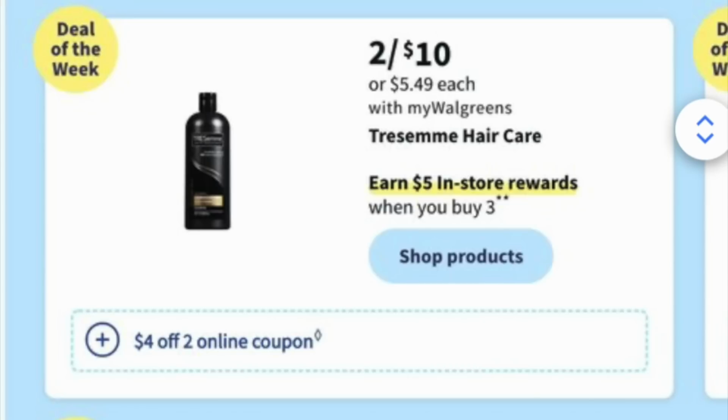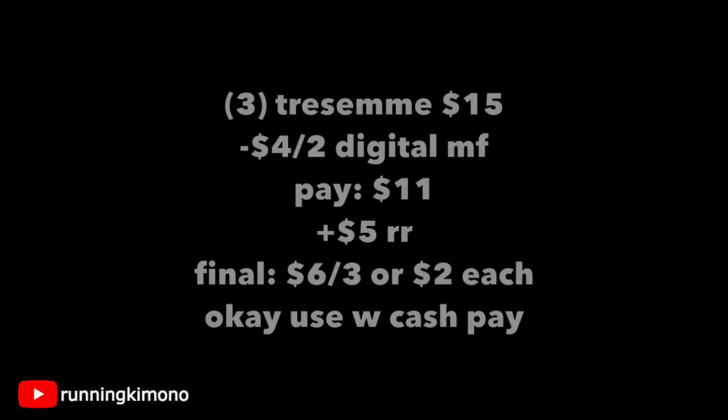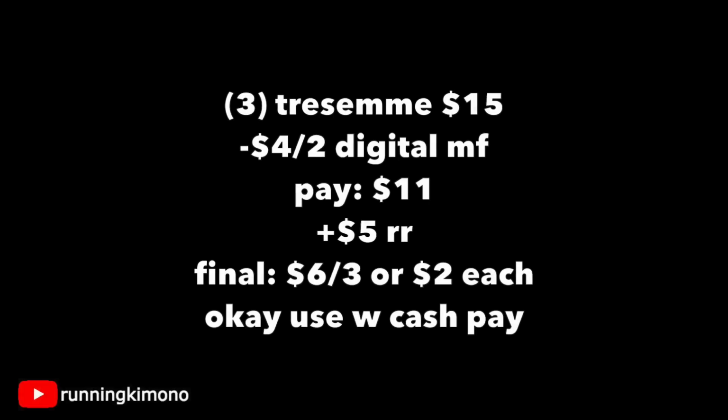And just to answer a quick question, the third one will ring up for $5, not $5.49. It's just their weird sales things, how it works there. We have a $4 off of 2 digital, so grabbing 3 of those shampoos for $15 on the nose, subtracting that $4 off of 2 digital, you're paying $11, getting back a $5 reward, making it $6 for the 3 or $2 per shampoo.